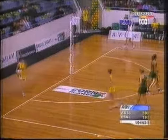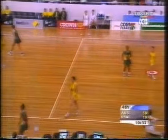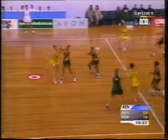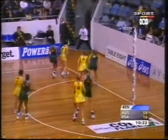That's one of the most pleasurable passes in the game, to go up knowing that you've sighted the other shooter or the other player and just flick it on while you're in the air. Kills a lot of coaches, but it's very pleasurable as a player. Sanders, Hodge, and all that Thunderbirds combination. Great ball and beautifully taken by Sanders. Tapped out of play by Bronwyn Bock.